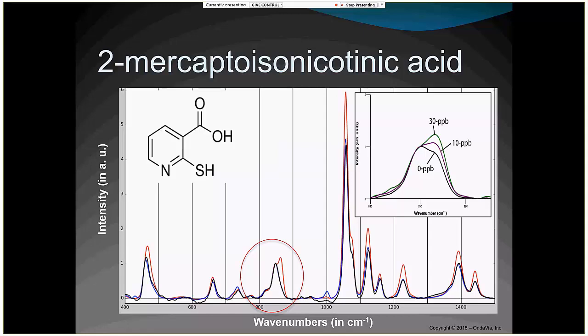And so this spectrum here shows the difference when we have it with and without the presence of lead. You see a peak that's circled there. The black trace is with no lead present, blue is a small amount, and the red was with a large amount. We zoom in on the inset and show the difference between 0, 10, and 30 ppb of lead. Over a range where colorimetry really starts to fail, we get a great dynamic range. We get a very strong response from the SERS measurement.